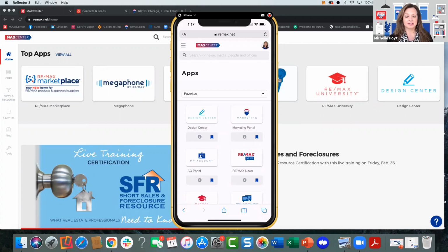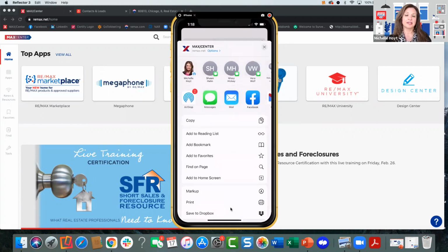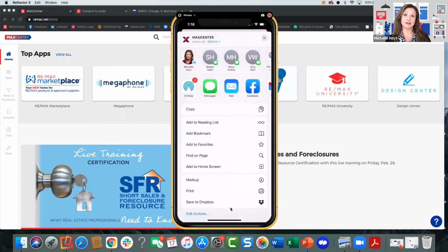And how you do that on an Apple device is down here at the bottom, this toolbar, there is a square with an arrow pointing upward. You're going to click that. And now it's going to give you this menu. What you do is you move this screen up and you click the button that says add to home screen. So, add to home screen.